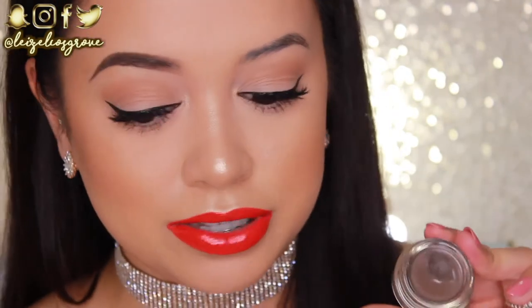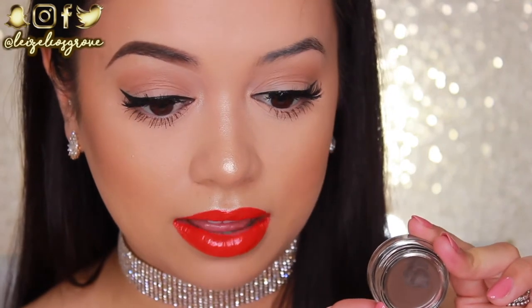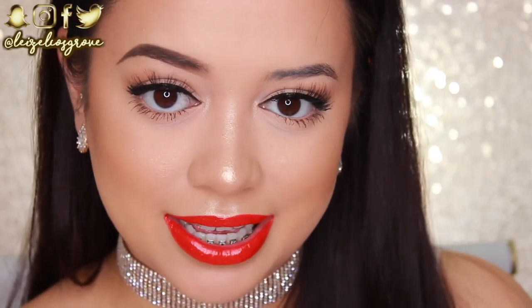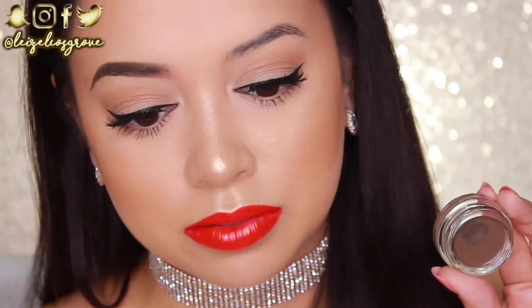I've just been preferring to use this one lately because I feel like the color and the undertone of the brown suits my skin tone a lot better than the ABH ones. I feel like the dark one in that range is a little more warm and red for my liking. So I just like the color that this one gives off.